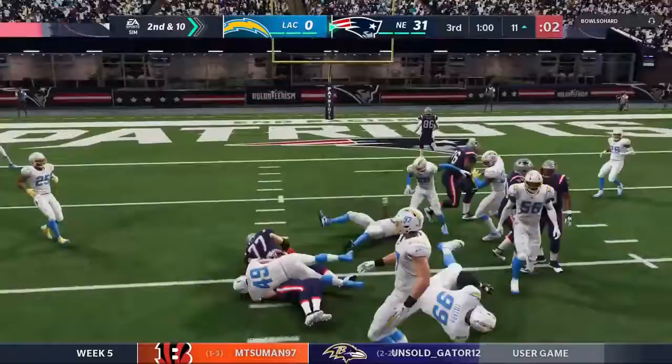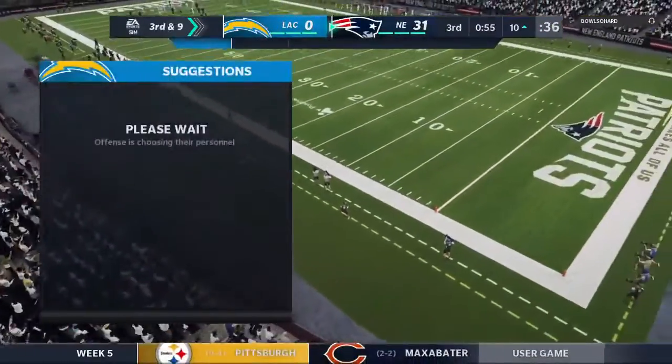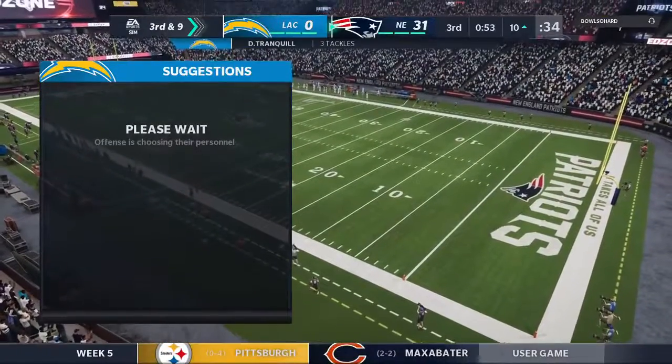They'll run with Michelle, and he'll get this one down to about the 10-yard line. They do get a yard there, but only a yard. Leaves them with 3rd and 9 looming.